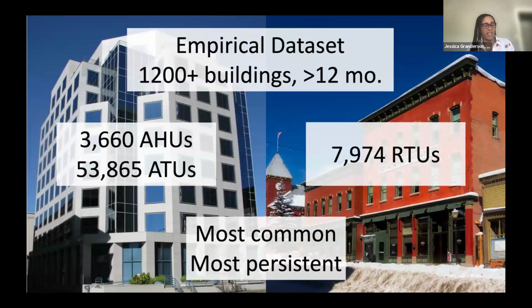We did this by collecting a ton of data out of FDD historians, the largest empirical data set that we're aware of to inform a study of this type, over 1,200 buildings, all with more than 12 months of operational performance data from over 60,000 pieces of equipment and systems.